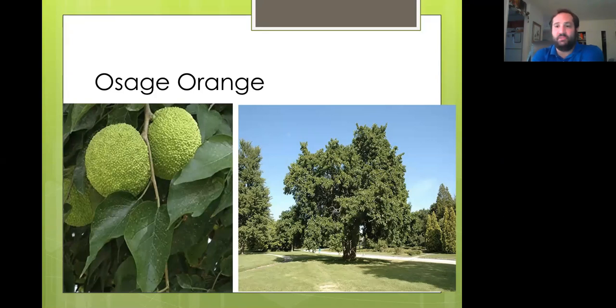And on the Nethermead, as you get close, for anyone who's familiar with it, there's a very obvious Osage orange tree. In fact, this past summer, it produced so many oranges that we actually had to rope it off for safety because they were coming down like bowling balls. So we had to cordon the tree off for human safety.